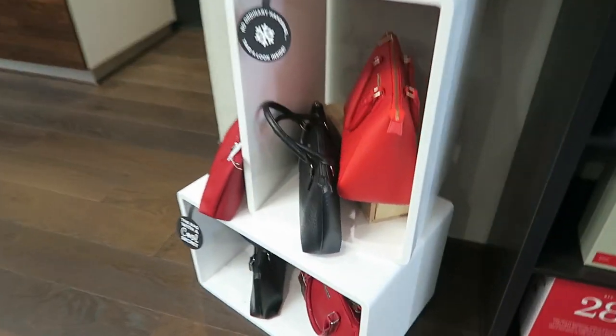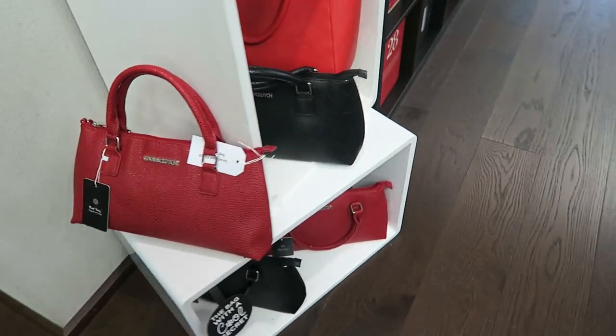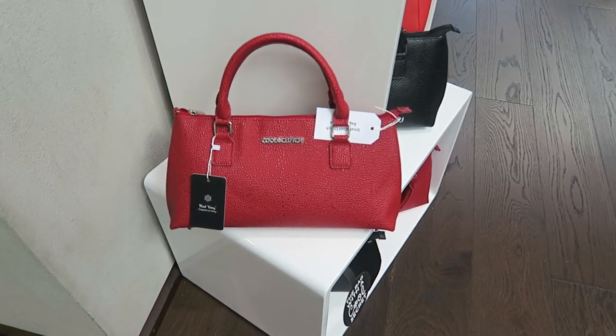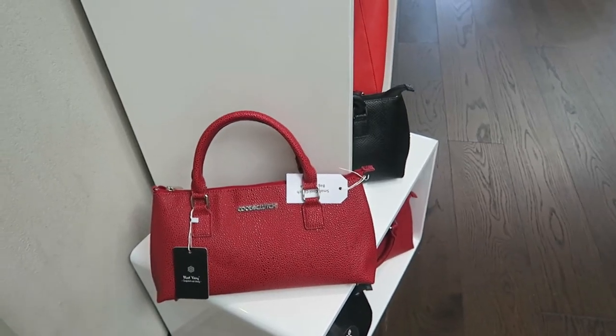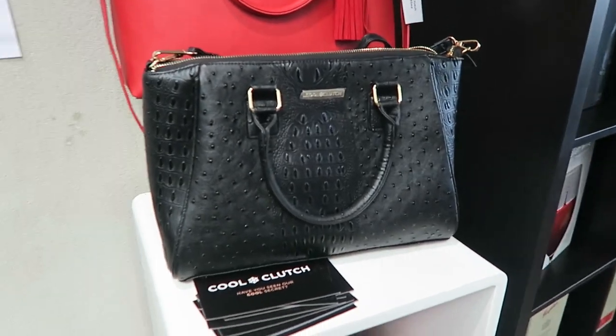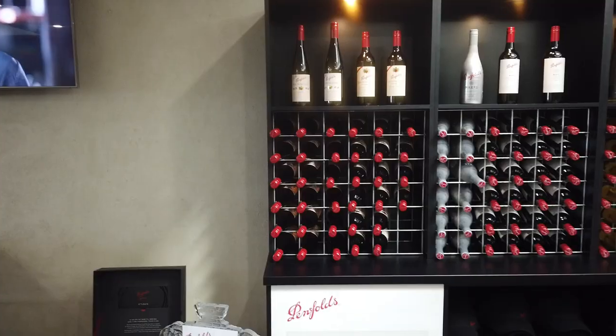So you can get a handbag, which I think keeps your wine cool. Cool clutch, that is cool. Honey, I need a wine bag. No, I don't. I think it's a good idea though.